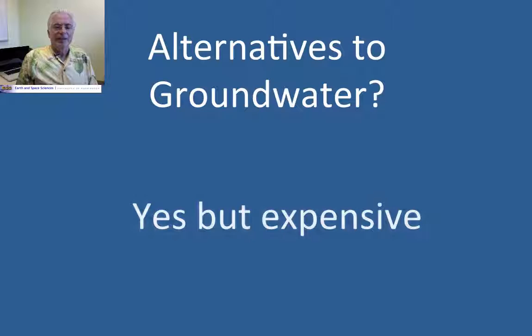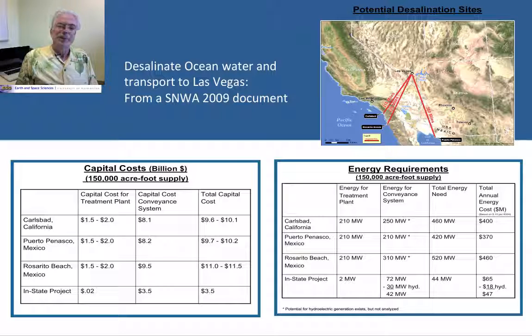Well, the Las Vegas Water Authority has looked at the alternatives, and here is pumping and desalination from the Pacific Ocean. Pipelines are long, the infrastructure needed to carry the water all the way to Las Vegas is substantial. They've done a back-of-the-envelope calculation of the costs, and so for a site off of the California coast, the total capital costs to build a supply capable of supplying 150,000 acre-feet a year would be on the order of $10 billion. Associated with that would be an annual energy cost of about $400 million.